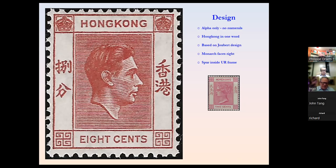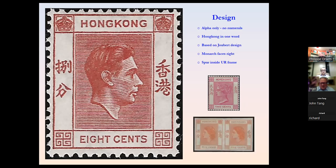I don't know why the orientation of the monarch's head is so important, but I know that a lot of ink was spilled writing about the monarch facing right versus usually facing left. And there's an example of the issue that followed this, the Queen Elizabeth Wilding issue, which has the Queen facing left. So, like I say, I don't get the importance of that, but there are a lot of writings about which way the monarch is facing.